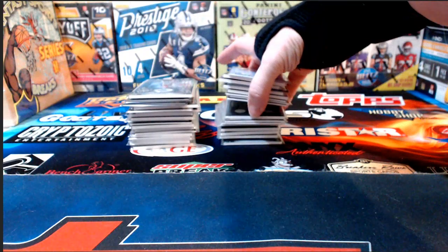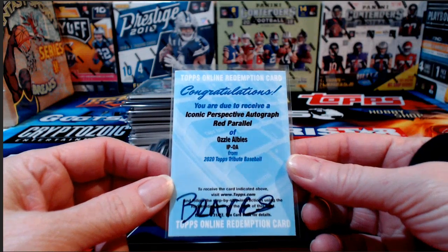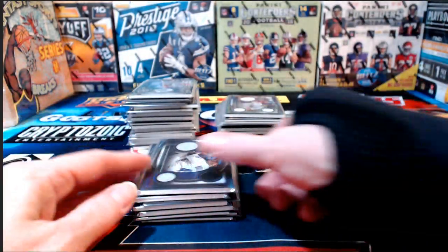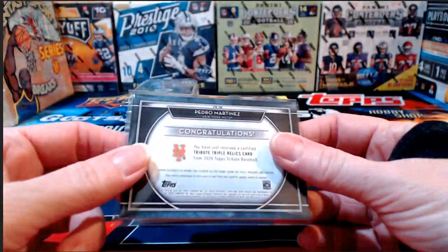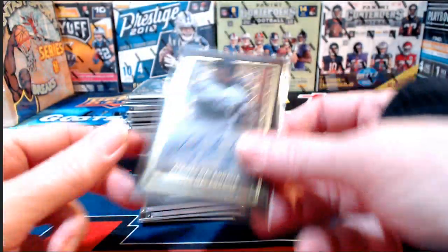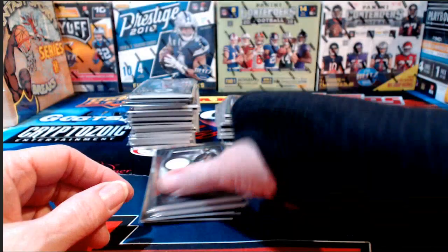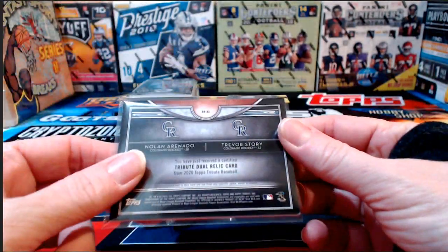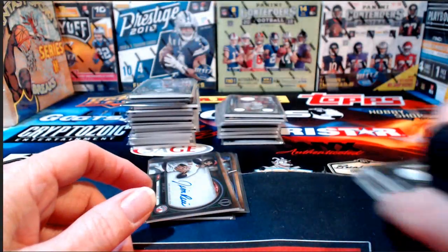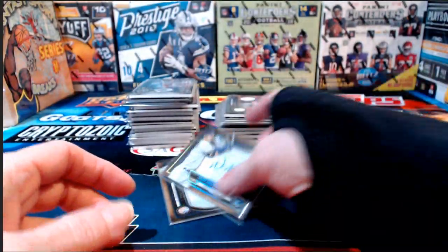Now let's get into our little stack of hits. A redemption, iconic perspective autograph, red parallel, Ozzie Albies for the Braves. A very nice hit for Atlanta. Pedro Martinez for the Mets. The Braves and Freddie Freeman. Andres Galarraga to 99 for the Rockies. And then we have dual relics for the Rockies, Arenado and Story. The Oakland A's have a Matt Chapman relic. One of two Jim Rice autographs. That one is numbered to 99 for the Red Sox.